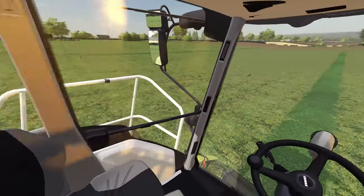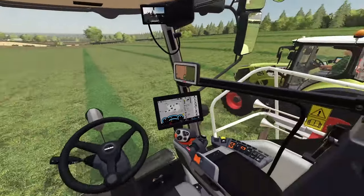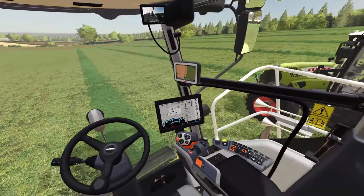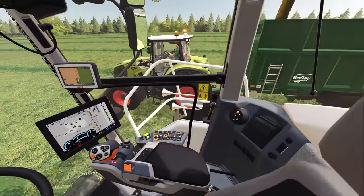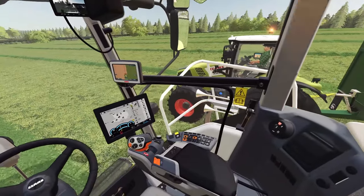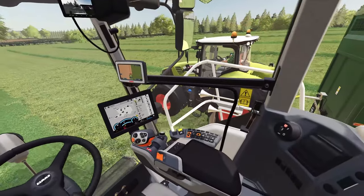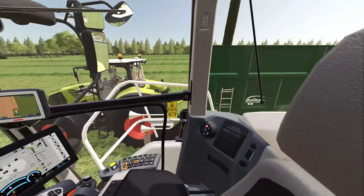Hey, look at that. Contractor bought two more Claas down. There you go. They look familiar. Now, this gentleman in question, the tractor on my right here, you may see is familiar. That is because he bought the Claas Axion 830 that I traded in. So that was my first Claas, which is kind of neat.